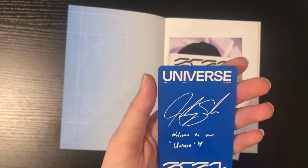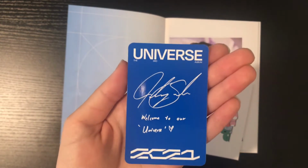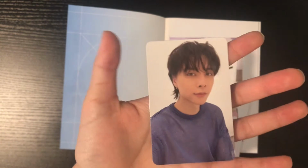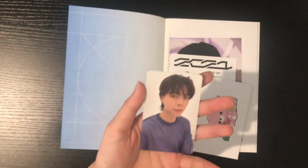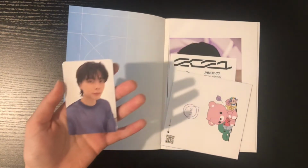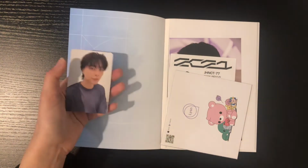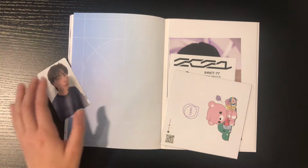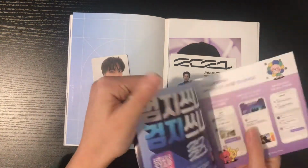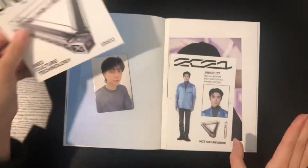I pulled Donnie. What? Oh my gosh. And I love his signature as always. It's so good. It's so good. And he... Yeah. This is, oh my gosh. Oh my god. I'm not okay right now. And then, I still don't know what this is. SM folklore thingy. Okay. Very cool.